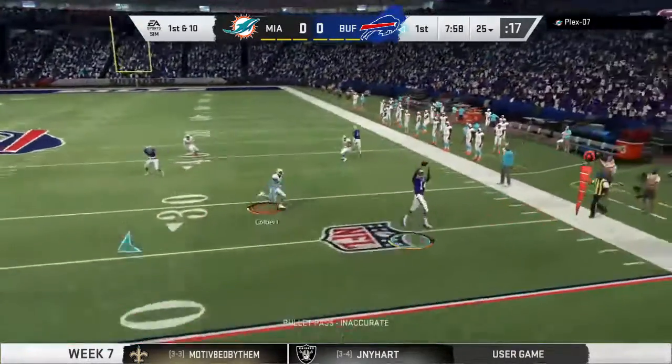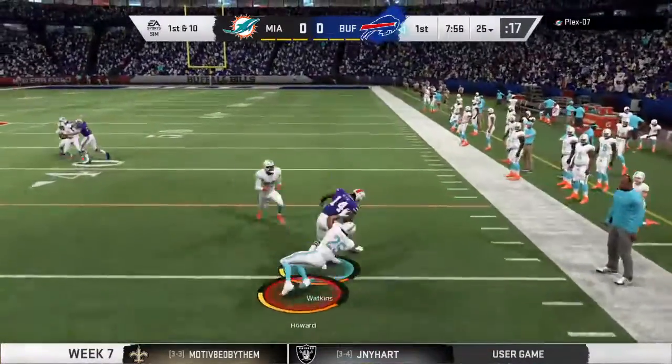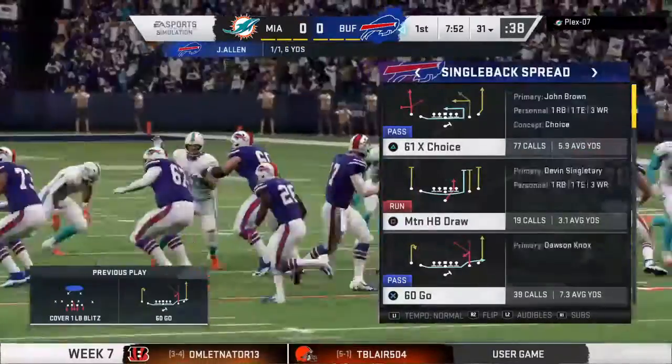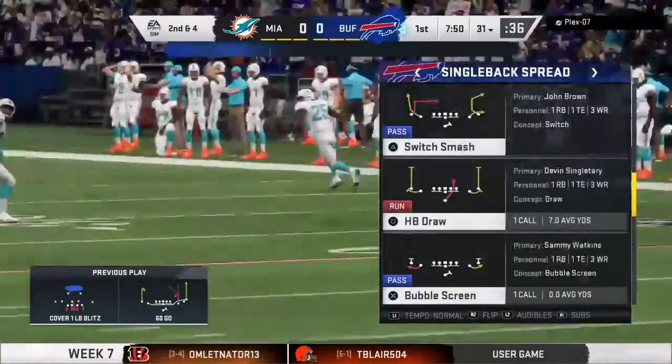Throwing on first down is Allen. And this is caught by Watkins. He'll be dropped after a gain of about 6 across the 30 to the 31.